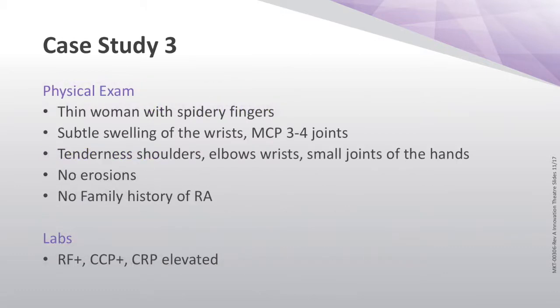And when I see her, she's this thin, spidery-fingered woman, but she's got subtle swelling everywhere. And here's a point that I sort of want to emphasize. Subtle swelling is still swelling. When you count a swollen joint, it's either swollen or not. It's a binary decision, right? We don't actually quantify the extent of swelling when we're doing a swollen joint count. Once you pass that threshold, you are that. So if I miss that subtle swelling in this patient, I count her as 0 swollen, 0 tender, with an overlay of fibromyalgia. So she actually was tender in shoulders, elbows, wrists, small joints of the hands.